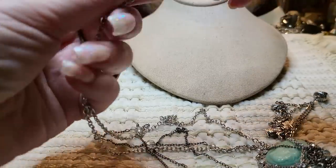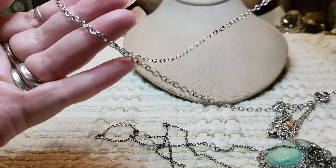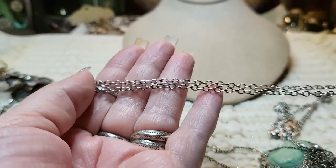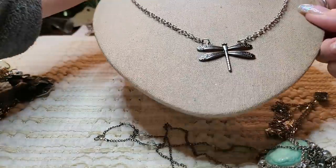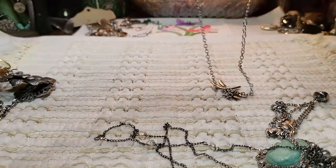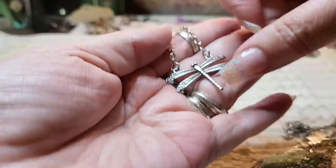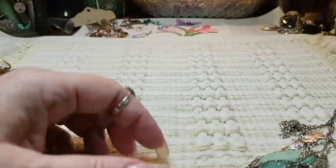This is a dragonfly. Let's see. Okay, it just goes over your head. It's a little dragonfly. Oh, how pretty. Silver tone chain. Yeah, it's nice. I like how they hooked it on both wings. It sits pretty like that. Yeah, and this is the length. It's fairly long. It would definitely fit over your head. Okay. Very nice. No name on that one. No. Okay, very nice. All right, let's see what else.